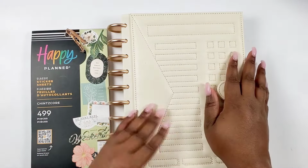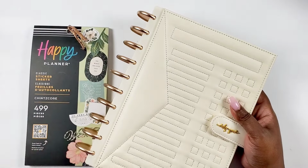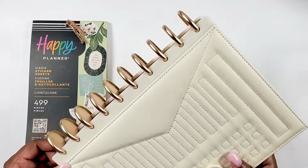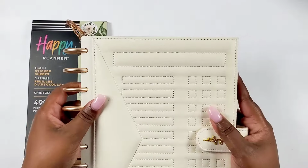Okay, so this is my daily grind planner. Now I get a lot of questions about it, so I do want to address this at the beginning of the video. These are 10 discs, y'all, so it is not a classic size. Unfortunately, it does not fit inside of a classic. It is its own system.